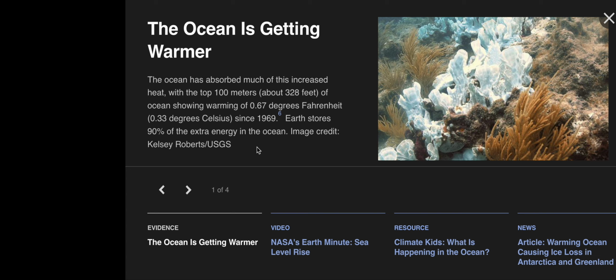So in your third column, it says new question related to a vital sign about climate change or global warming. In that third column, now that you've seen the evidence that the ocean is getting warmer, write a question that you have about the ocean getting warmer that is related to the ocean getting warmer, but that cannot be answered by this website. So now that you know that the ocean is getting warmer, what question do you have about the ocean warming? Write it in that third column.